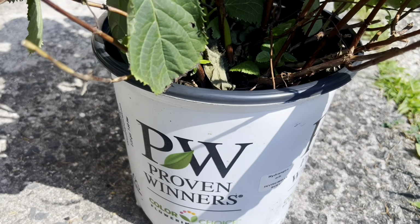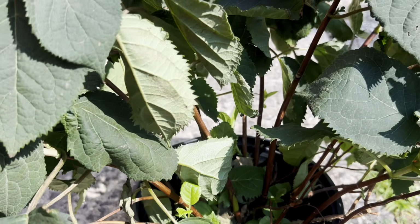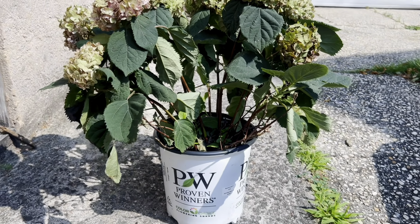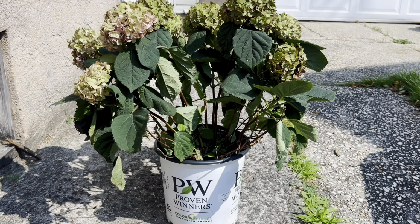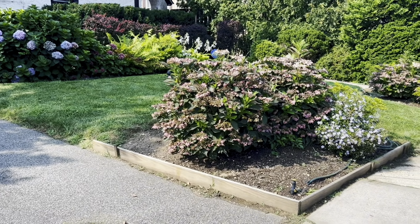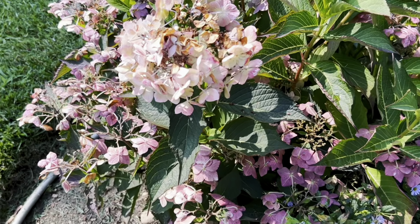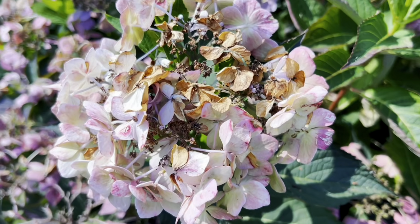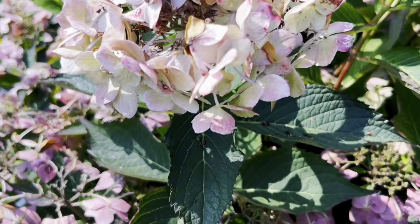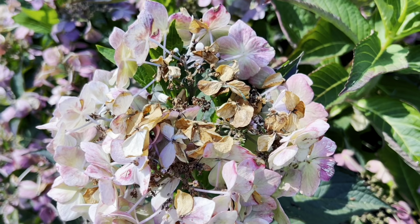My garden friends in hotter climates, it's really important that you keep your hydrangea hydrated at all times. I know that the climate you're in may be really hot and scorching, but those types of hydrangeas are really sensitive to extreme heat. So make sure that your hydrangea is well watered. You may have to water it twice or maybe 3 times a day.